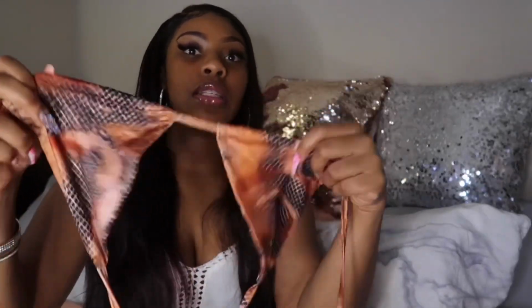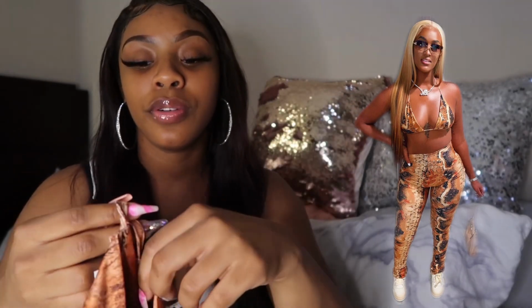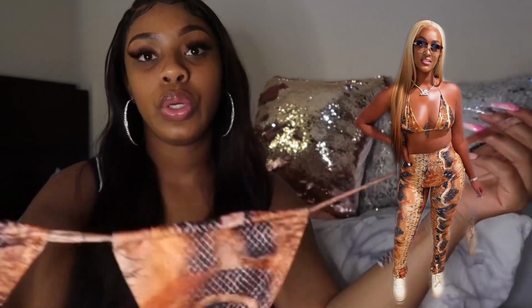then I saw this snake print set on Neek Ward on Instagram, and I said, oh, it was so cute on her. So I got this. The pants are extra long because I think they're supposed to be stack pants. This is probably my second favorite.